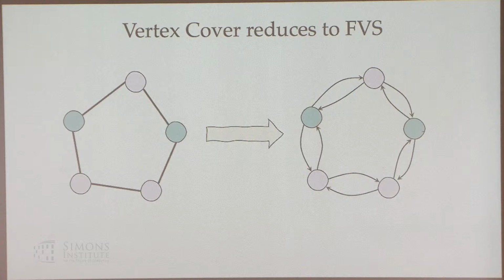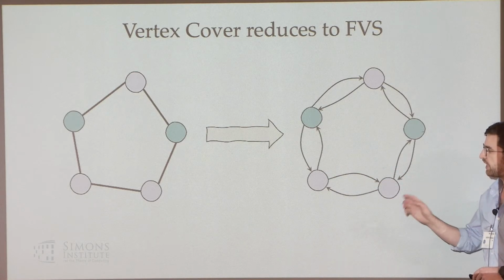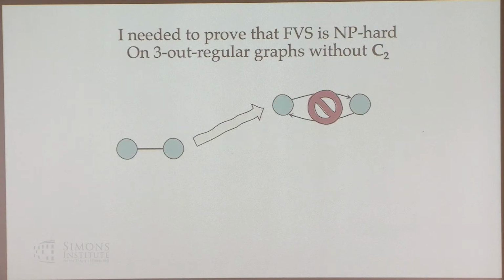It's independent. So actually, all you have to do to get feedback vertex set is to replace each edge by a directed cycle of size 2. And now it so happens that to get rid of the cycles, you need to break each of these, which is the same as breaking each of the edges originally. So this is as simple as an NP-hardness proof can get.